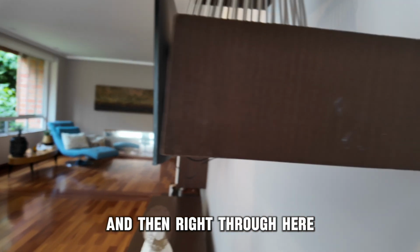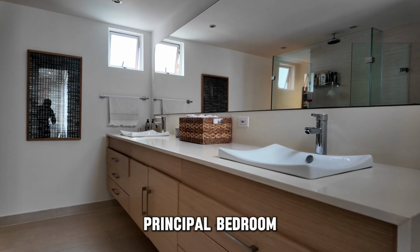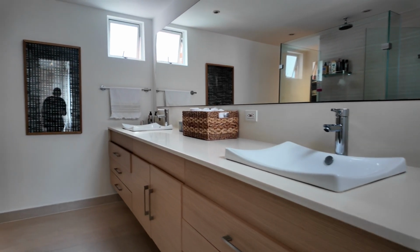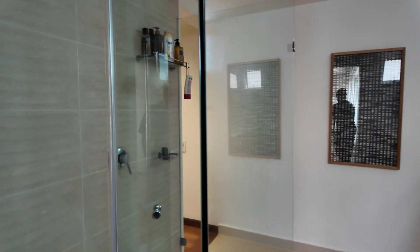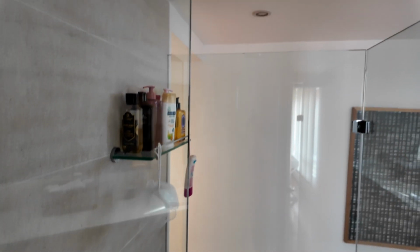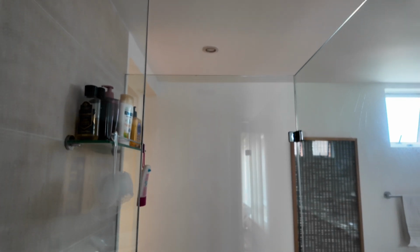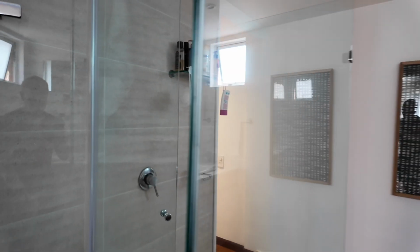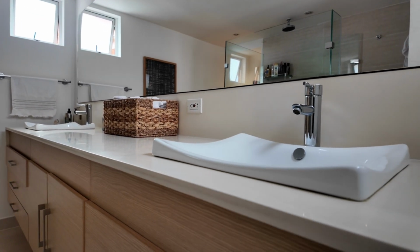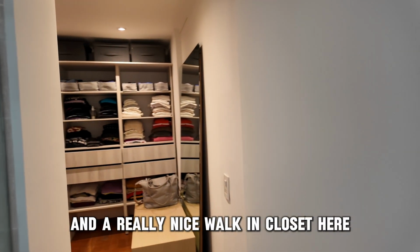And then right through here, we have the principal bedroom washroom. Complete. And shower. And as you can see, his and her sinks. And a really nice walk-in closet here.